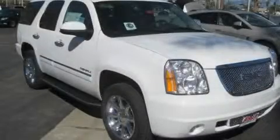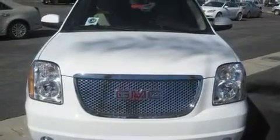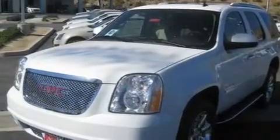This is a brand new 2011 GMC Yukon, a big SUV for big fun. It features a 6.2-liter, 8-cylinder engine and an automatic transmission.